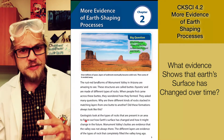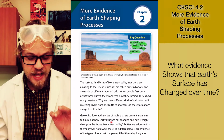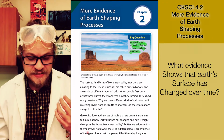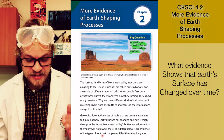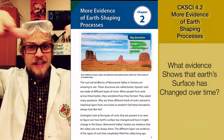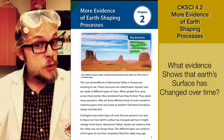Well, geologists, the people who study Earth and the rocks that make it up, look at the types of rocks that are present in an area to figure out how the Earth's surface has changed and how it might change in the future. Monument Valley's buttes are evidence that the valley was not always there. The different layers are evidence of the types of rocks that completely filled the valley long ago. So you'd have a whole range of rocks. You wouldn't see those buttes, you'd just know that there were layers of rocks that whole time before it was all eroded away.